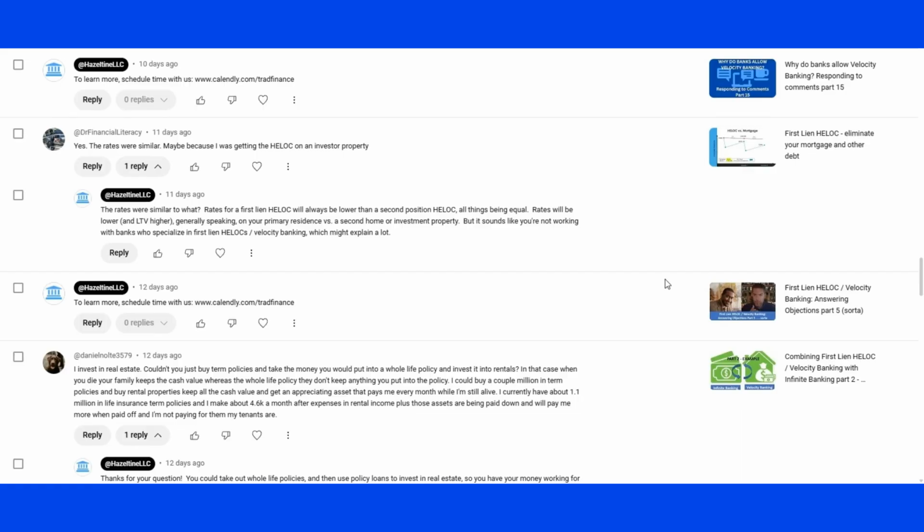This was getting into how interest rates compare: first lien HELOC versus second lien HELOC, primary residence versus investment property. The answer, of course, is they're going to be different. A first lien HELOC, generally speaking, is going to have a lower interest rate than a second position HELOC. And either one of those HELOCs, if it's on your primary residence, generally speaking, is going to have a lower interest rate than on an investment property. But that's also assuming all things are equal.